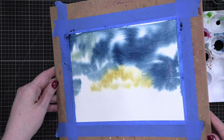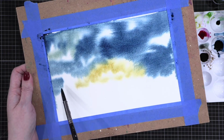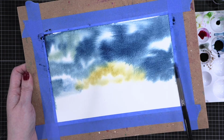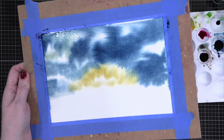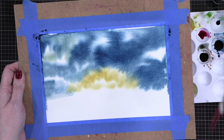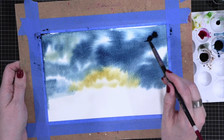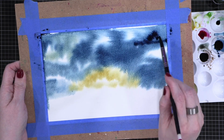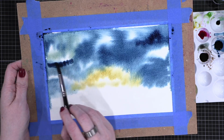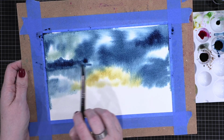The thing that's fun about doing watercolor like this is that you really have no idea what the paint's gonna do. Like, I love what's happening right here, this really dark, intense spot. I think I want to add some more dark, intense spots, to indicate maybe that's cloud or something.